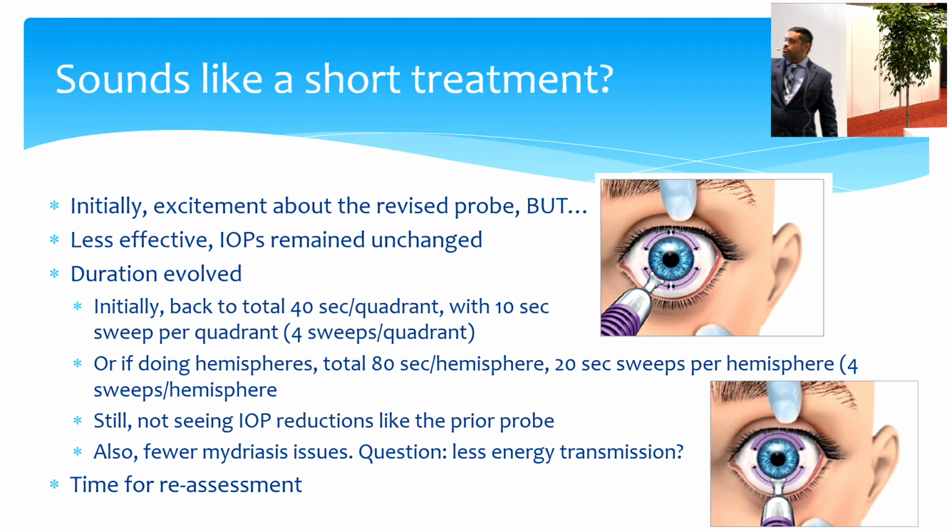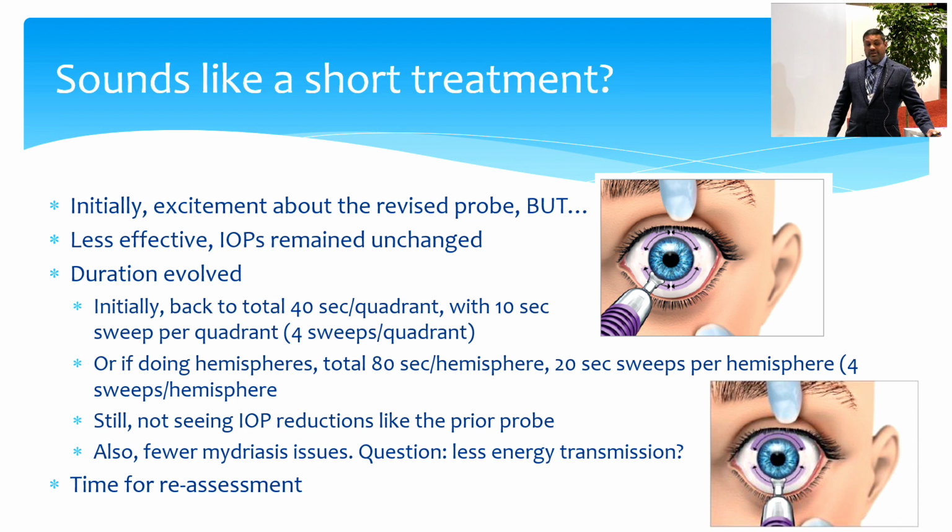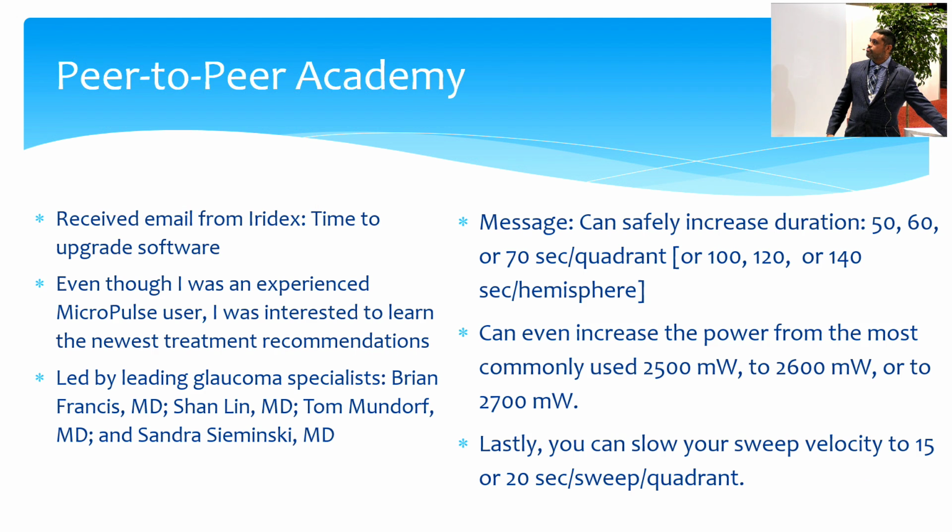I also noticed there was less mydriasis, and I had a question in my mind, is there less energy transmission going on? So I think many of us thought maybe it's time for reassessment. We received an email from Iridex saying, hey, it's time for a software upgrade for your unit. As a part of that, we'd like you to participate in a peer-to-peer academy where we can provide some of the newest treatment recommendations. And this was led by leading glaucoma specialists.